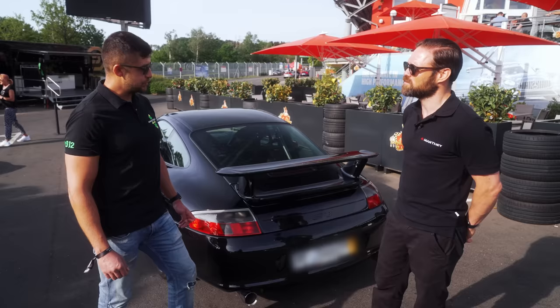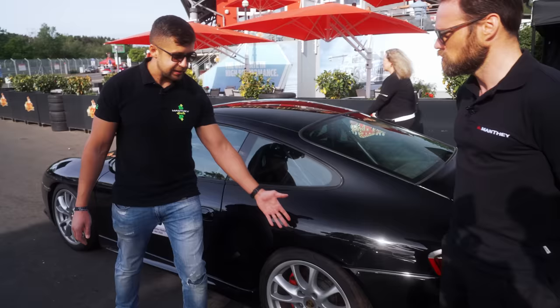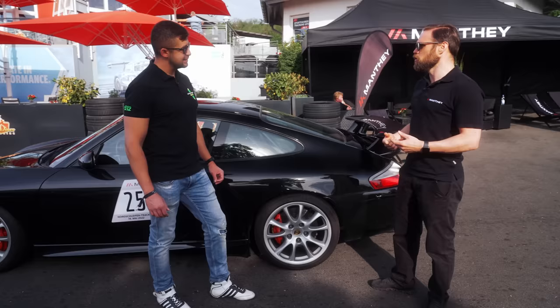Nice. So let's walk around the car a bit more, because I'm pretty sure there's more we don't see on the outside, obviously the suspension. What have you done for that? On the suspension, we are running a three-way Club Sport KW, or now V3 Club Sport. No, sorry, V4 Club Sport.